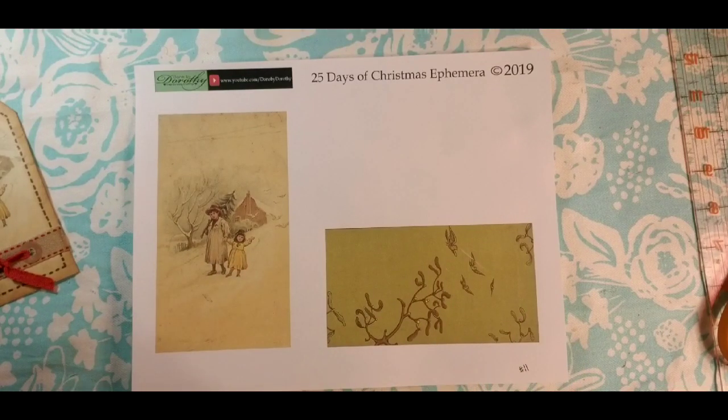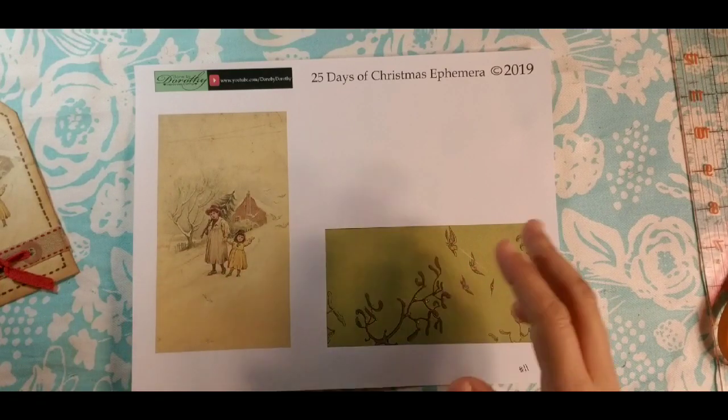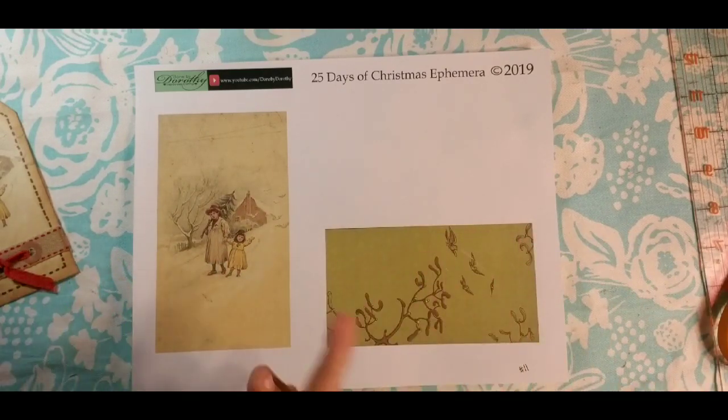At the end, we're going to have our completed Christmas journal, and towards the end of today, you'll be able to see the flip through of what we've done so far.